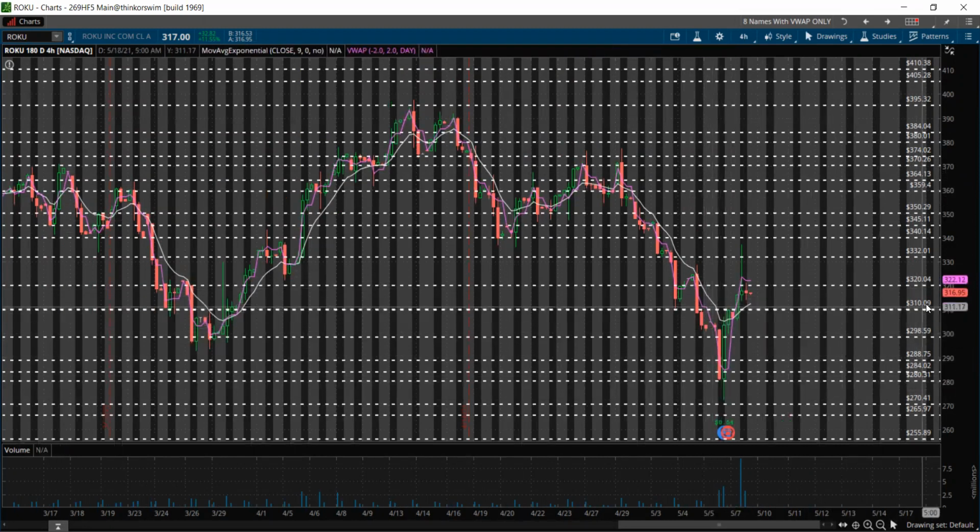So an area that I'm going to be looking at heading into next week to the downside would be 310. If 310 were to break, 300 and 288 would be my take profit areas. If we do see continued weakness, definitely look for 270 to get hit again. Okay, so that is ROKU on the 4-hour time frame. Keep that on your watch list, guys.